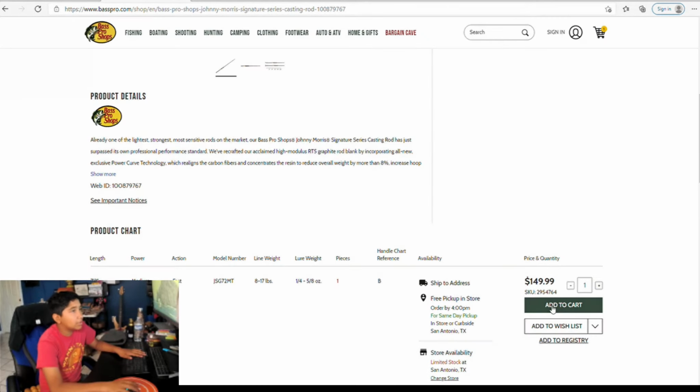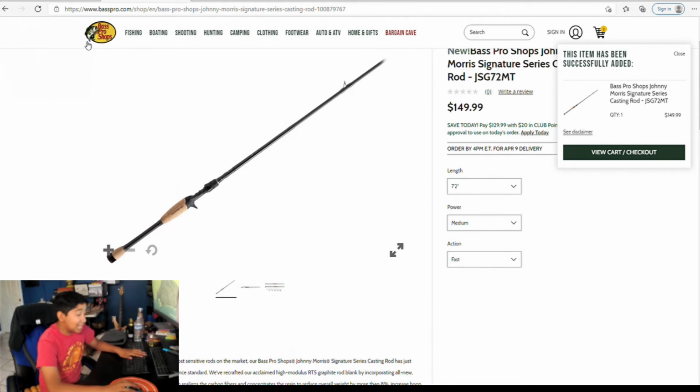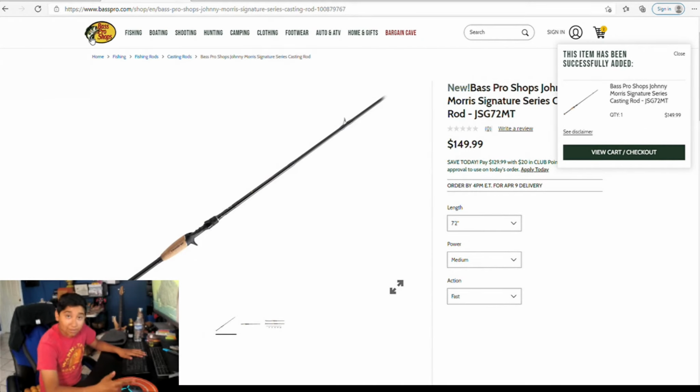Nice. We'll do this one. It looks like another rod. Okay, now that we got a rod and a reel, now we gotta get our fishing baits.